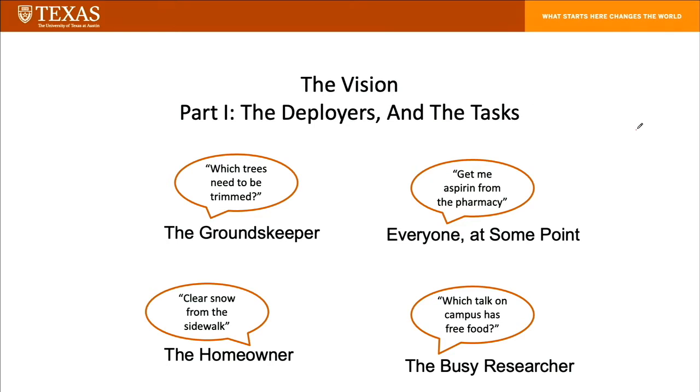An example is that a groundskeeper on a campus like University of Maryland might want to ask the robot, hey, can you go around the campus and find which trees and shrubs need to be trimmed, and then come back and report to me? Or anybody might want at some point to ask the robot, hey, can you please get me some aspirin? Or the busy researcher wanting to ask, hey, which talk on campus has free food?